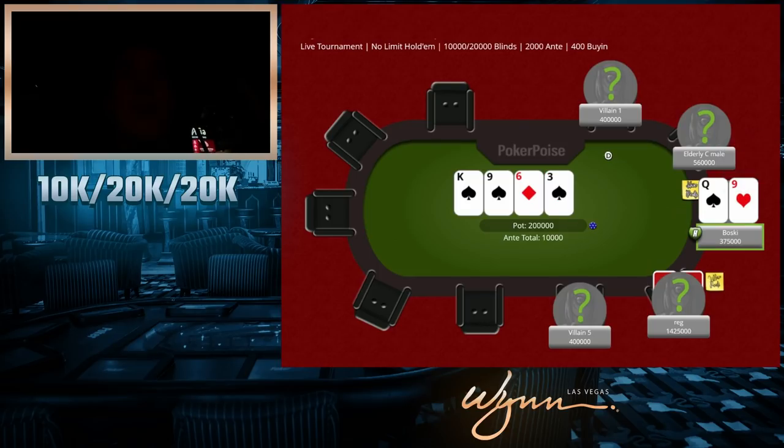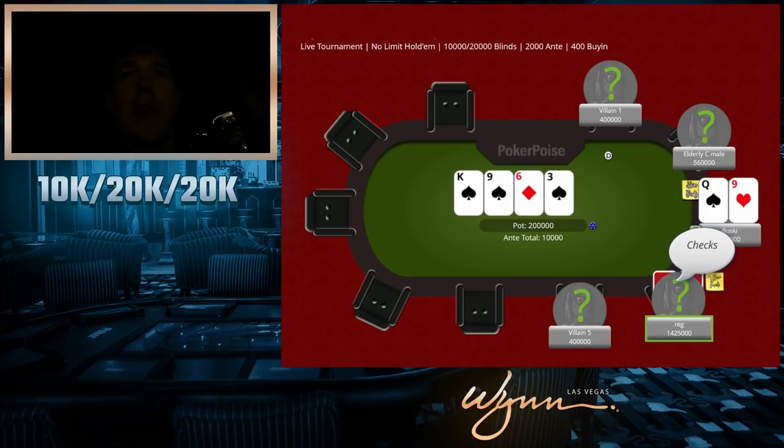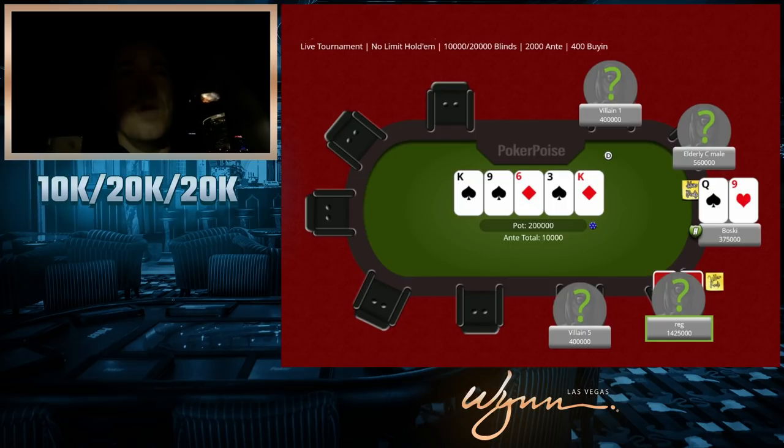The turn is a three of spades, completing the flush. I check and he checks, thinking he has a lot of give ups. He's been opening very wide. We've seen queen deuce and king deuce. When the river's an offsuit king, I'm liking my hand and it's time to go for value.